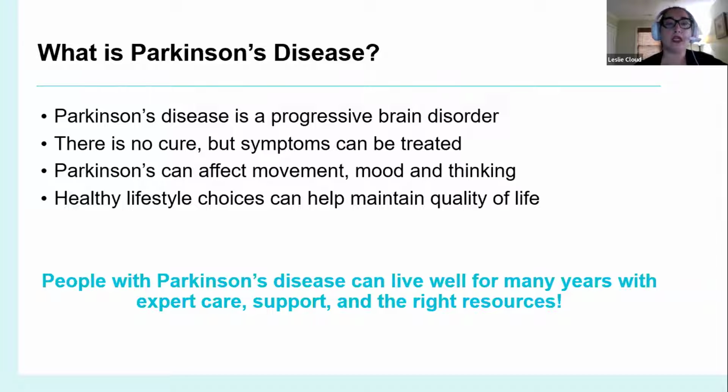So, the key take home point is that despite the fact that this is a progressive and incurable disease, people with Parkinson's can absolutely live very well for many years in the context of this disease, provided that they educate themselves and find the right care team and are proactive in managing their symptoms.